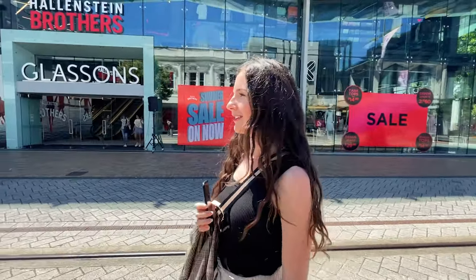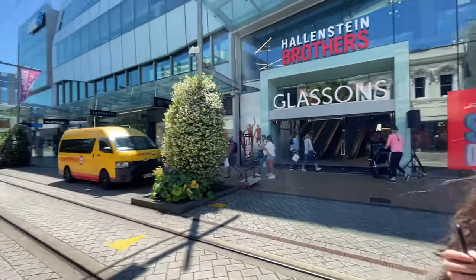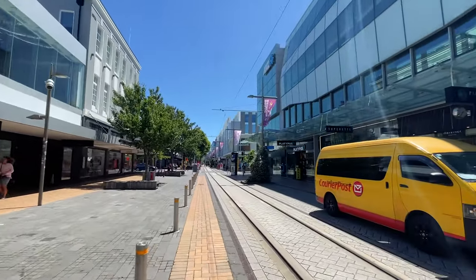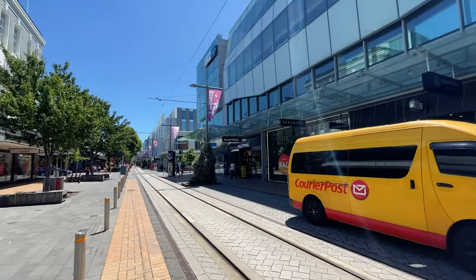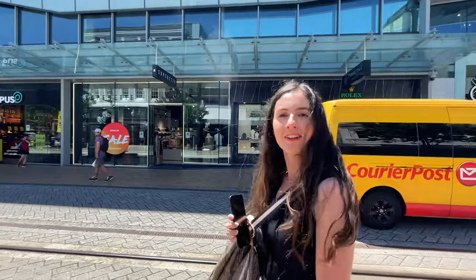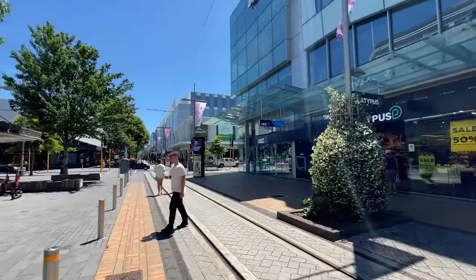We're on. We're going to be walking through the centre of Christchurch. So this is like the main part of the city. It's basically like an outdoor mall with shops. So it's a beautiful day. It's kind of perfect for exploring. We're on our way to the art gallery, but it's quite a nice walk just to come through. The city's not massive, so it's nice to enjoy what we have.